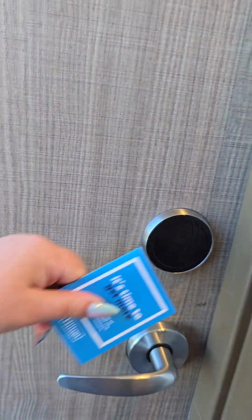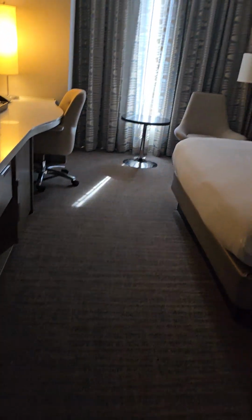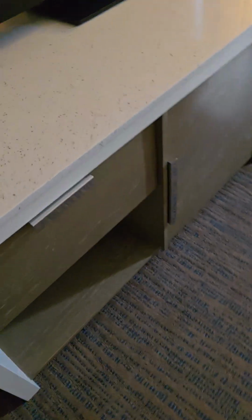We got 3101. Here we go. Well, now, this is quite nice, I think. Pretty nice overhang. It's the main bed. This is the TV, obviously. Huh. Little fridge. Pretty nice overall, I think.